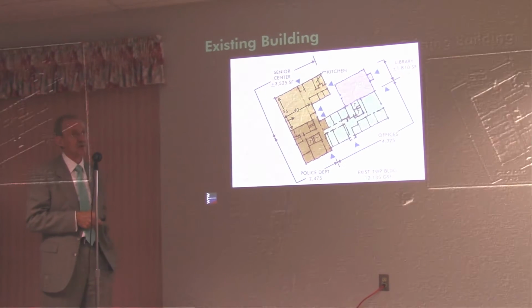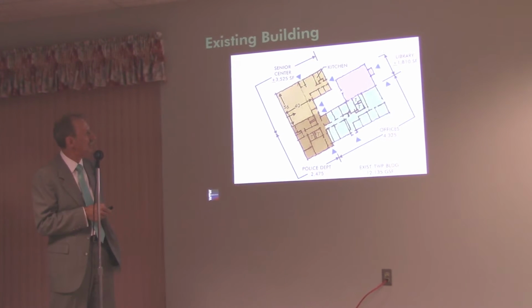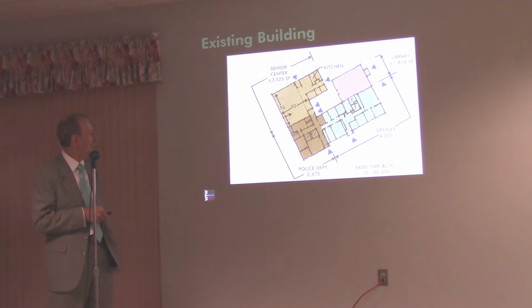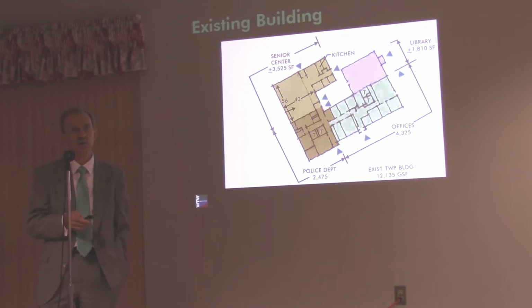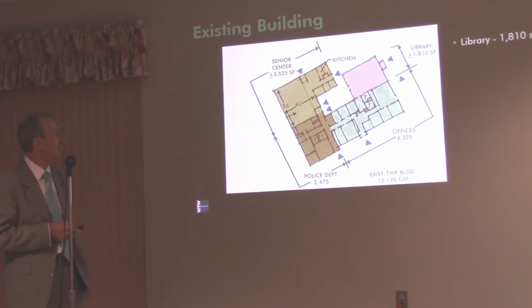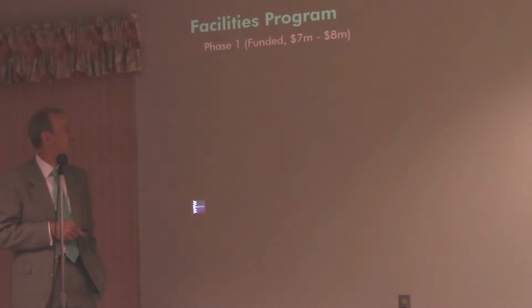So we look at the existing building first, and we say, well, what do we have now? What exists? And we'll just take you through this. Right now, the library is about 1,800 square feet. Township offices are about 4,300 square feet. The police station is just under 2,500 square feet here. And then the senior center where we are tonight is right here at about 3,500 square feet. So they're the pieces of the puzzle that we have today. And that equals about 12,000 square feet that exists today.